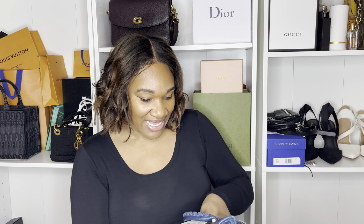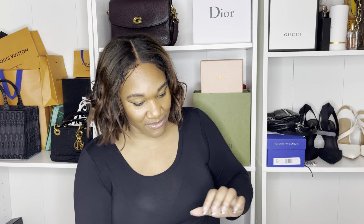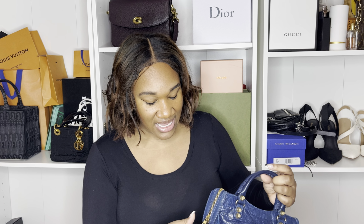And it actually has this little Balenciaga tag in the front pocket, which is really nice to reassure you that you are getting an authentic product. But it definitely does have the certificate of authenticity from Fashionphile. And Fashionphile is honestly one of my most trusted resale sites, especially for when you're buying pre-loved items.